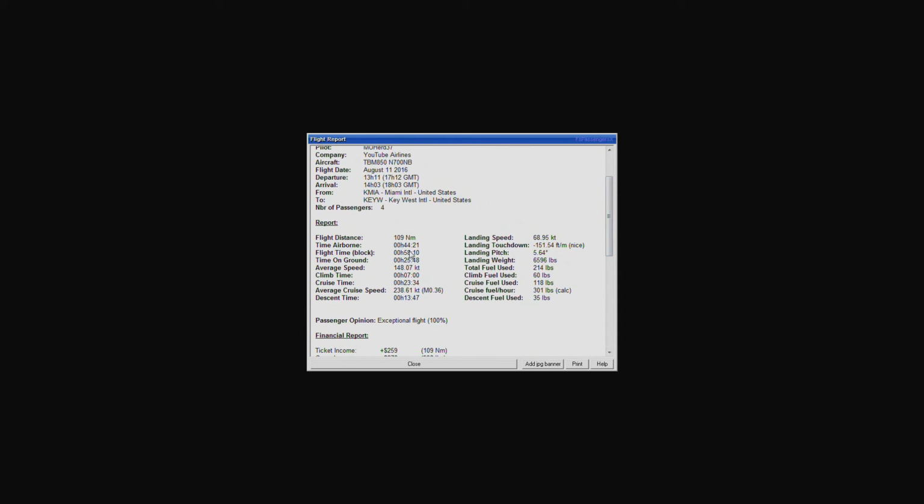Alright, 109 nautical miles. Time airborne 44:21. Flight time 58:10. Time on the ground 25:48. Average speed 148.07 knots. Climb time 7 minutes. Cruise time 23 minutes 34 seconds. Average cruise speed was 238.61 knots. Set time 13:47. Landing speed 68.95 knots. Came down at 151.54 feet a minute. Says it was nice. Landing pitch 5.64 degrees.